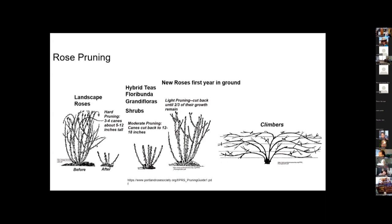And that's how I treat climbers. I have one getting ready to go in the ground. As soon as my hardscape is done, I will be espaliering it. It's continual blooming, and it will be very happy once I get it done. And I will be able to pick scented roses off it all summer. So that's the basics on rose pruning. Now, I'm going to get into some unusual ones.